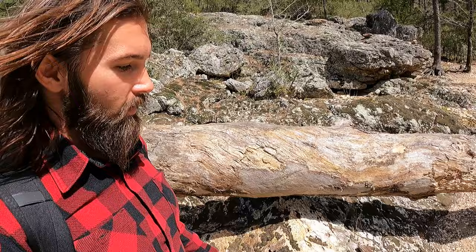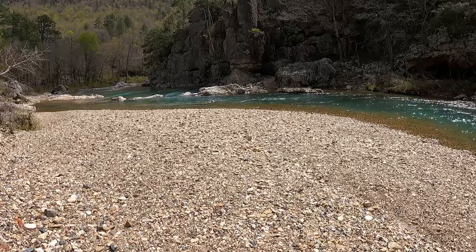Too cool, huh? We love this area, and I'm really itching to come back when it's warmer so I can get in the water. We're gonna head back to camp.